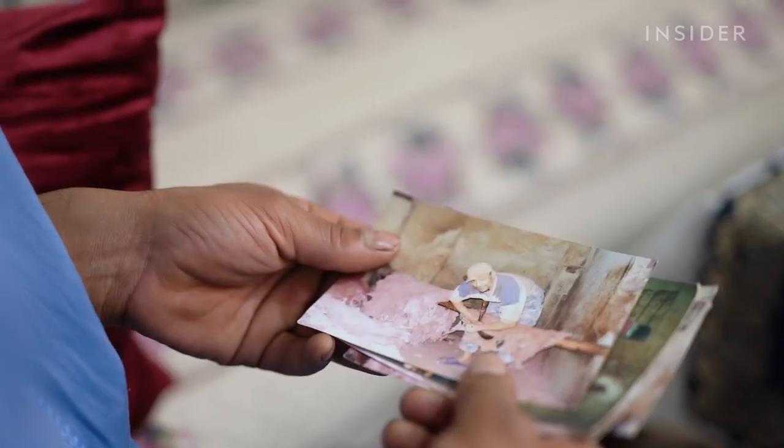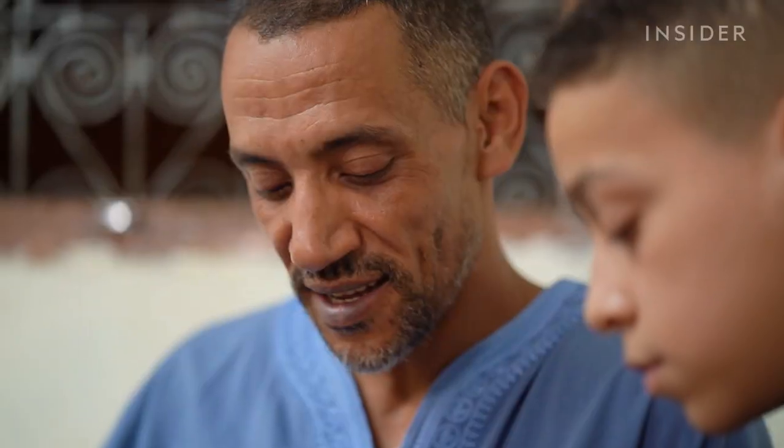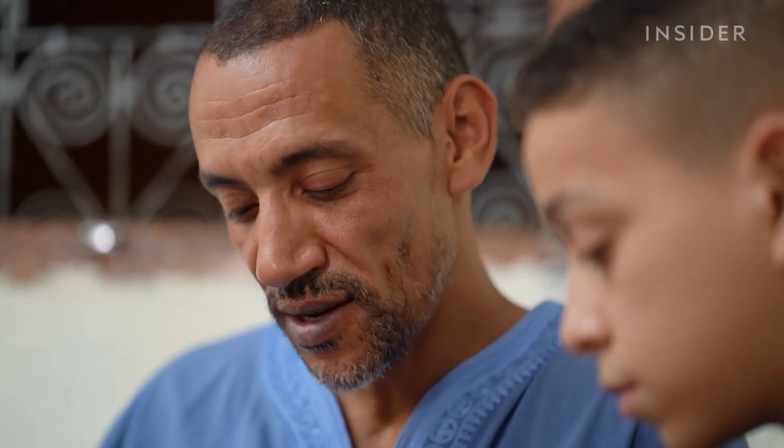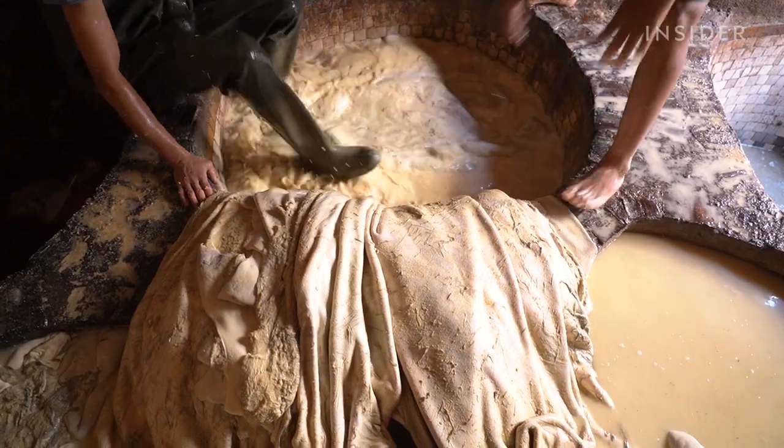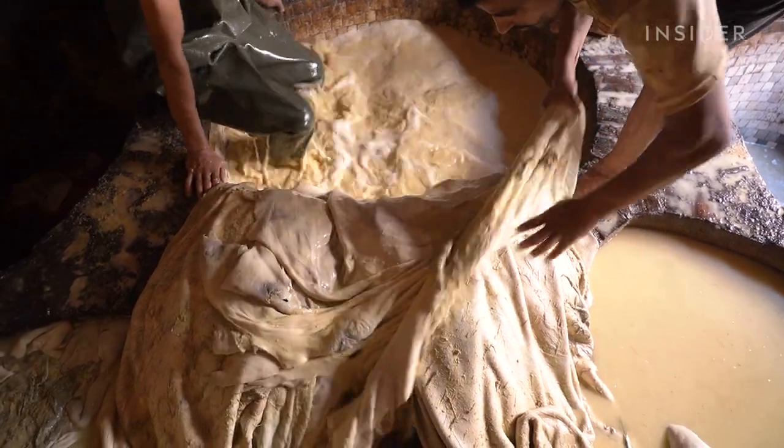Adil knows how difficult this craft is. But he doesn't believe traditional tanning should end. Instead, he hopes conditions will improve for the next generation of tanners.